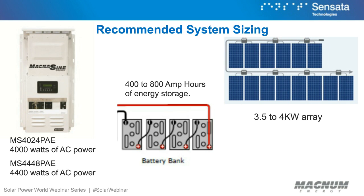And on the battery bank size, we recommend somewhere between 200 to 800 amp hours. If you go much more than 800 amp hours on a single PAE, the battery charger is not going to be quite sufficient to really desulfate those batteries if you need to. So that's just a general rule of thumb, but the battery size is usually going to be something that the system installer and the homeowner work together to appropriately size for the amount of backup that the customer wants.